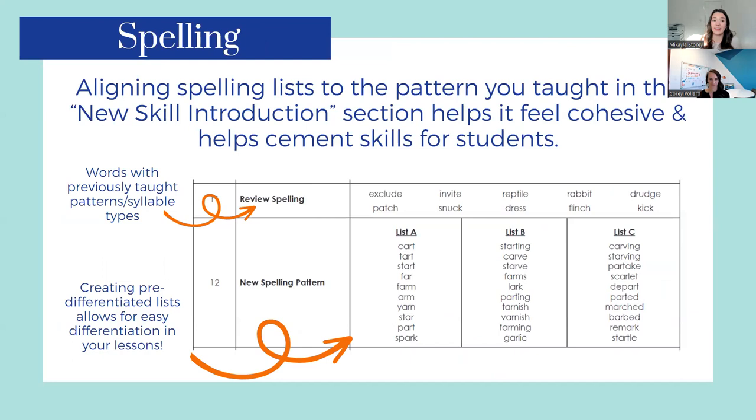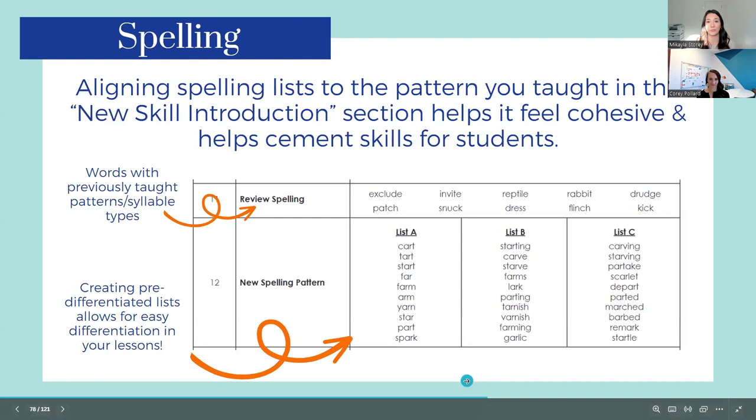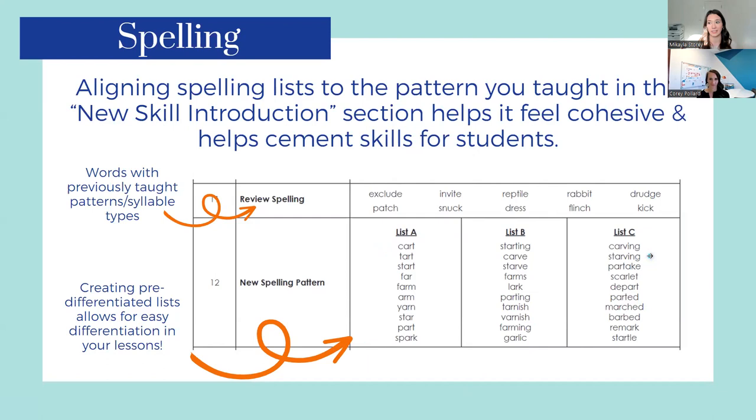One of the best things we've done in our own lessons with students is to have pre-differentiated lists, so that whenever we teach a new pattern, it's easy enough for us to pull from those lists and scaffold that instruction or differentiate the spelling task to best fit students' needs. If a student is still really needing a lot of support, we can start with list A. They're much more simple, easier words, and then we can build in that difficulty for students that need a bit more of a challenge.